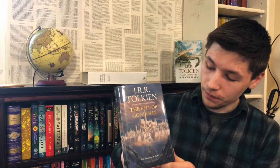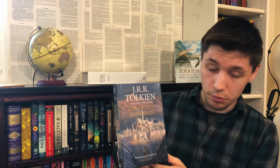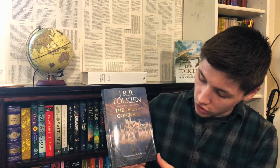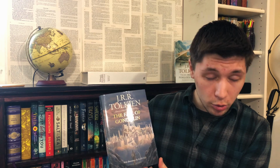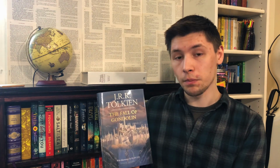Then we get The Fall of Gondolin. I love this cover. Ooh, and the back cover of it as well. So the front cover, this is the city of Gondolin. Beautiful, massive, big city just sitting there with a character standing in the front that is probably Turin. No, this is probably Tuor.